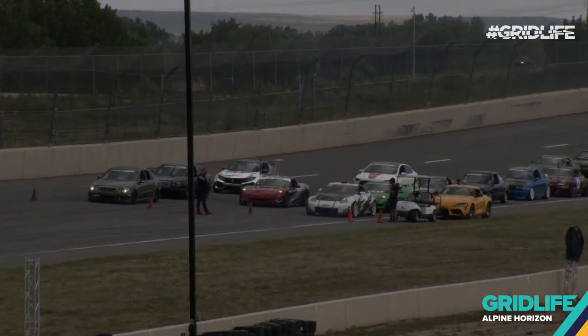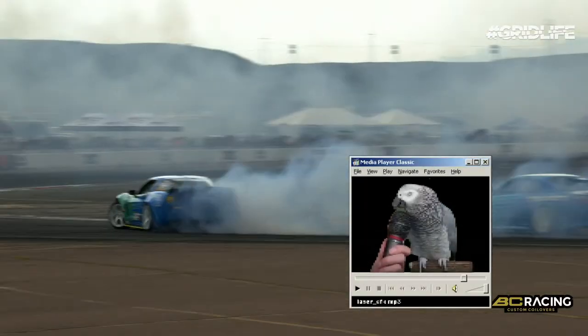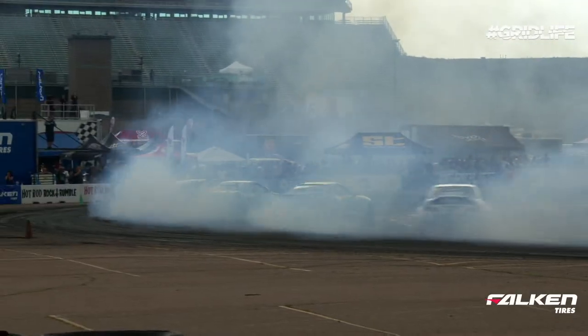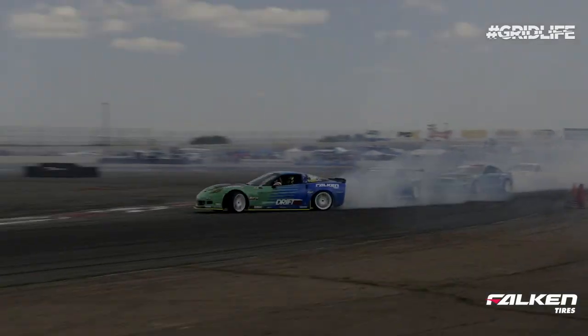We do. We have lasers. We have dinosaurs, sharks with lasers, African gray parrots. I just love the way that you say lasers. Should I say, oh, here we go.